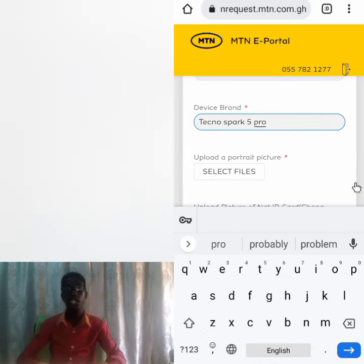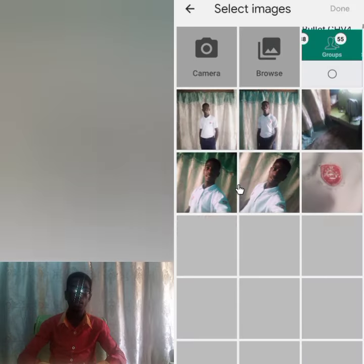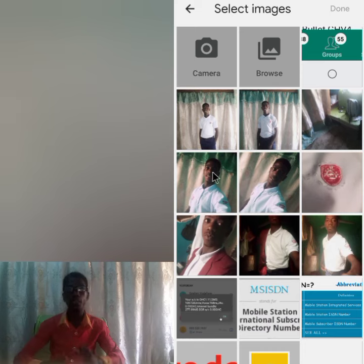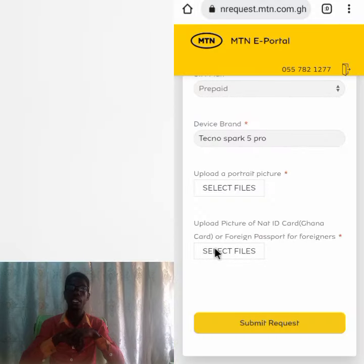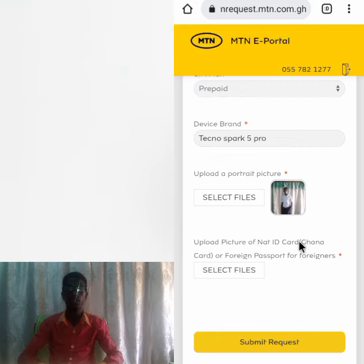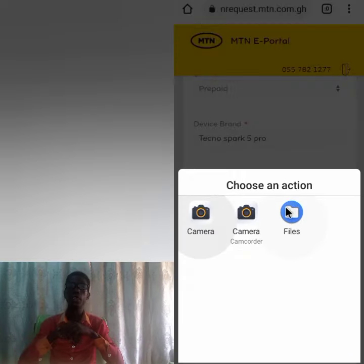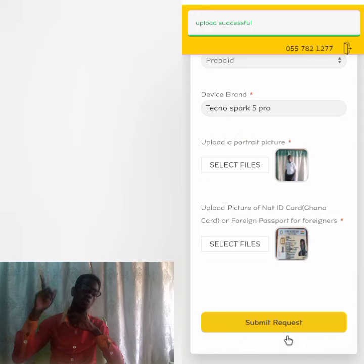If eSIM can run here, then upload a portrait picture. You are doing it by yourself. So a portrait picture. Let me choose this picture. Done. Then it says upload picture of national ID card, Ghana card or foreign passport for foreigners. I want to upload my Ghana card here. I have it here. So I upload it, then I submit the request.